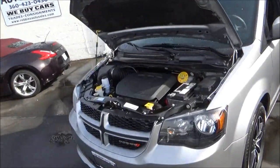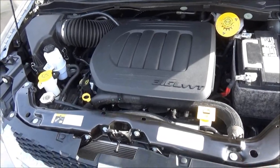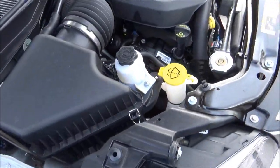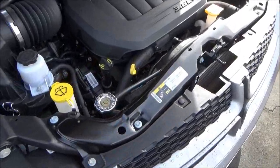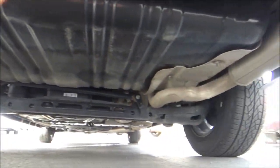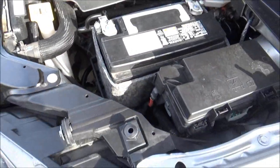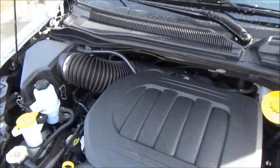The Grand Caravan is powered by the Pentastar 3.6-liter dual overhead cam, 24-valve, naturally aspirated V6 engine. It produces 283 horsepower at 6,400 RPM and 260 pound-feet of torque at 4,400 RPM. The sole transmission is a 6-speed automatic, and the Grand Caravan is front-wheel drive. It has a McPherson strut front suspension and a torsion beam setup for the rear. It has disc brakes all around, with the front ones being ventilated. The vehicle's curb weight is around 4,600 pounds. It also has a towing capacity of around 3,600 pounds.